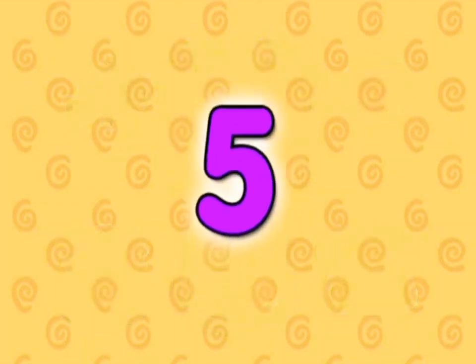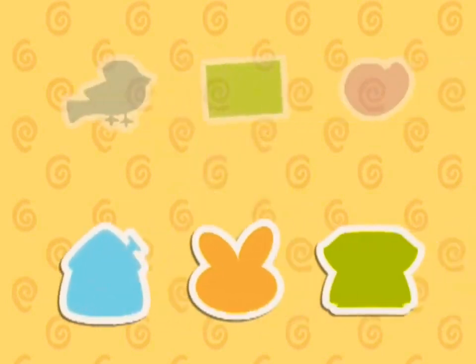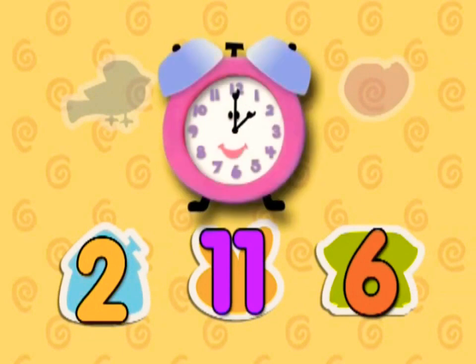Tickety's little hand is on the 5. It's 5 o'clock. 1, 2, 3, 4, 5, 6, 7, 8, 9, 10, 11, 12. What hour is Tickety pointing to with her little hand?